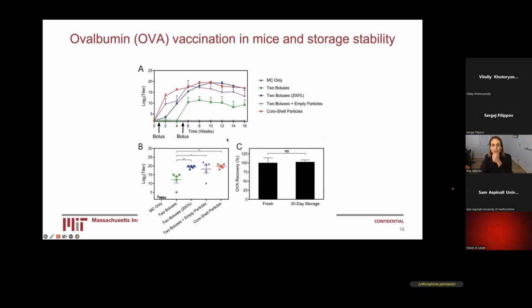And this is some original data that we've done with OVA, and that's been published. There's a lot more in process that we're going to publish soon, but for now, I'll just show this data. The important thing here is to show that in red is our core shell particles, and this is the titers, so the immune response of the animals are specific to this particular antigen. And you can see that the red is matching 2 bolus doses, so given at essentially 0 and then about 5 weeks later, and you can see that the response is essentially equivalent.